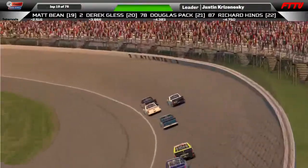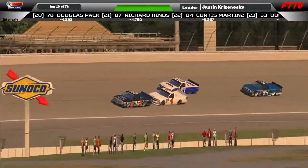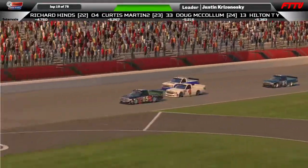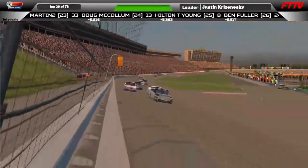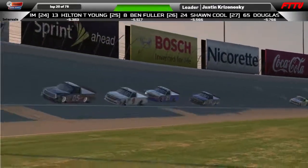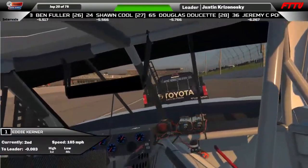Again, that preferred line, excuse me. Yeah, he's leaving him enough space right there on the bottom. I'm surprised he didn't pinch him down a little bit more to try to get that run, because I think if he can side draft the 1 there and maybe have a chance off of 2 to maybe just get outside the 05, but it looks like he backed off to just get behind the 1, which is a smart move there early on in the race on lap 20.